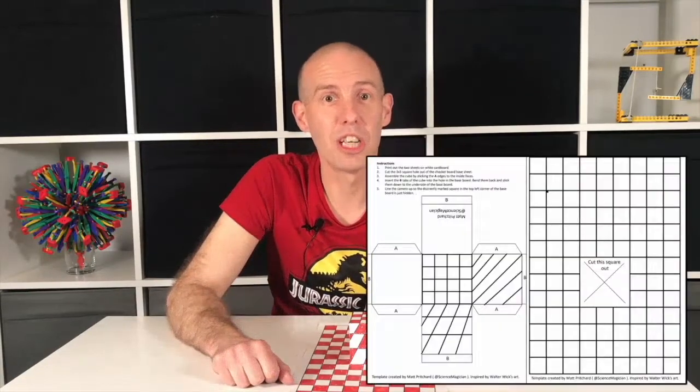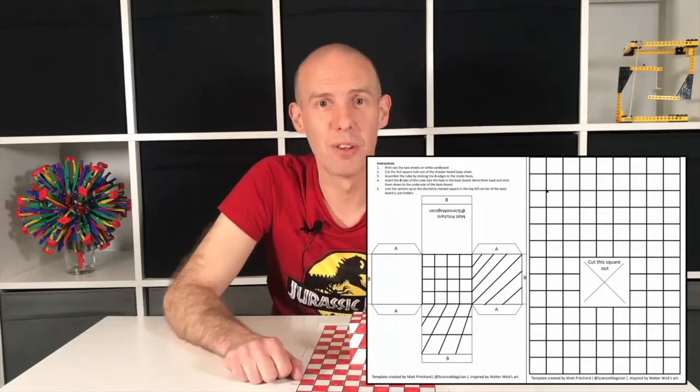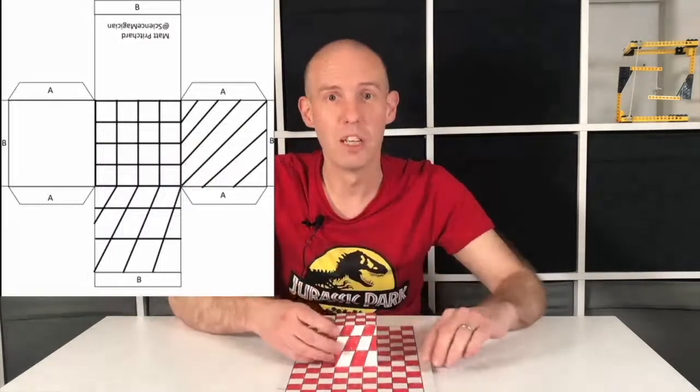What you'll find is when you go to the PDF, there's 2 sheets of paper to print. I'd suggest you do it on thin cardboard though. The first sheet will explain how to make your cube. You just cut it out, fold it into a cube shape, glue the tabs, and then also put a bit of tape on. It just makes it a bit stronger.